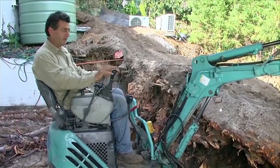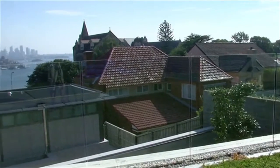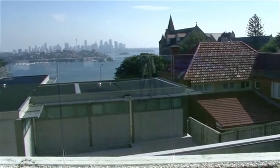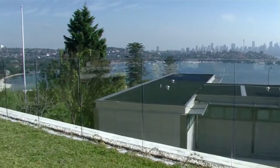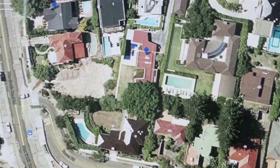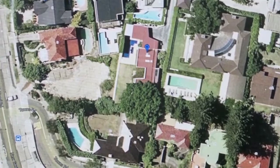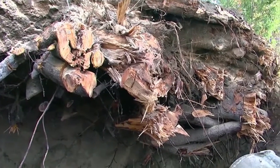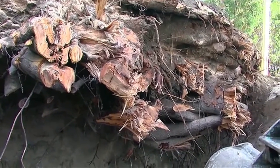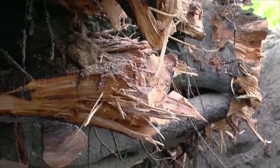We're in a suburb of Sydney called Vaucluse. As you can see, we've got a fantastic view all over Sydney, the Harbour Bridge, and it's a great view. And here we've got a huge problem in the backyard. This place was occupied by this huge tree, which was cut down before. But now we have a task to take away all the stump and the roots. As you can see, it's massive.